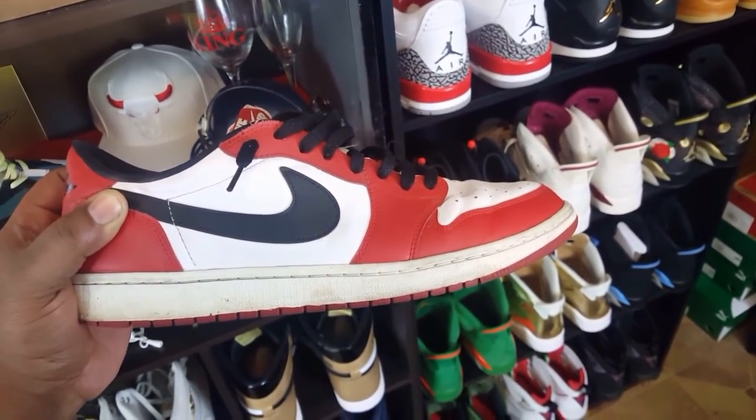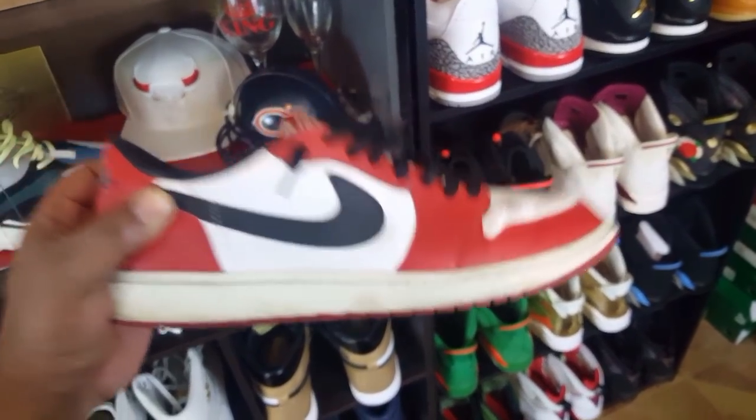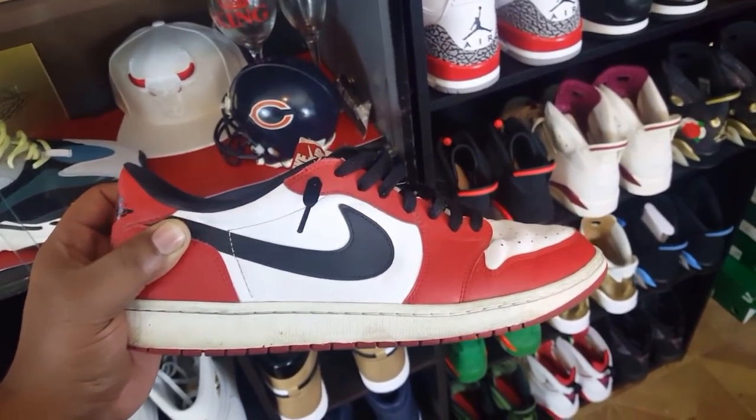I know I was saying that I didn't. That was in the closet. So I went ahead and stopped the vid. Did it the right way. Went to the closet. Pulled them out. Because that's what they're made for, to look good. Jordan 1 Chicago Lows. With that being said, let's get into it, all right?